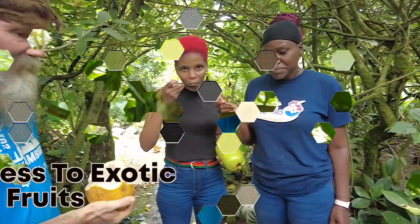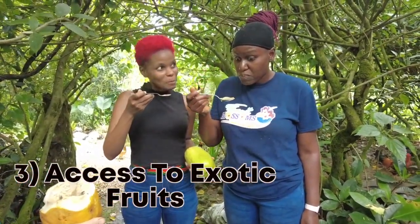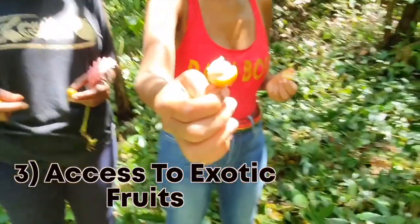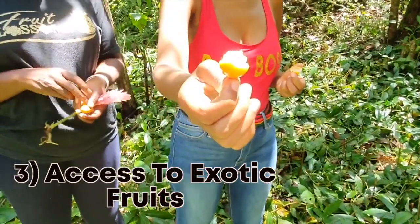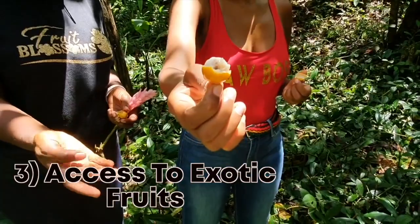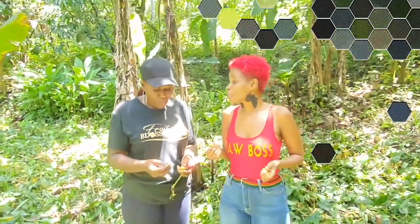3. Access to exotic fruits. Trust me, I saw at least 12 fruits that I've never tasted or heard about in my entire life. So this is an actual plus for the Rastafari Herbal Gardens, the access to exotic fruits.